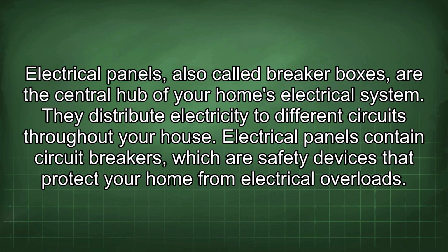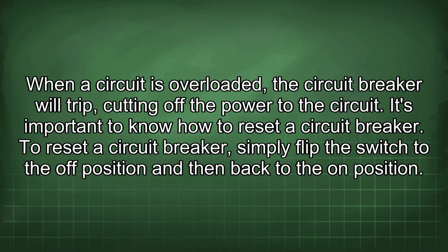They distribute electricity to different circuits throughout your house. Electrical panels contain circuit breakers, which are safety devices that protect your home from electrical overloads. When a circuit is overloaded, the circuit breaker will trip, cutting off the power to the circuit. It's important to know how to reset a circuit breaker.